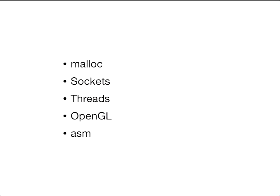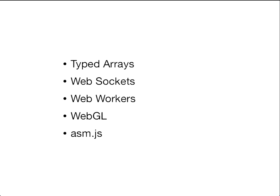Now, if I look at this list of features, these are features that you expect to find in a native application. You expect to find the ability to malloc some memory. You expect to find sockets, open sockets. You expect to find threads. You expect to find the ability to interact with the GPU through OpenGL. You expect to find the ability to use assembler. And actually, on the leading edge of the 2013 web, we have typed arrays, which basically give you the ability to write a blob of memory. And in fact, when you look at emulators that emulate Linux or whatever, you go to some website on Hacker News, oh my God, they've run Linux. How are they doing that? Well, actually, they just have a malloc internally that's writing to a big typed array.